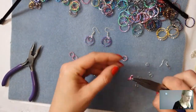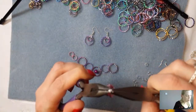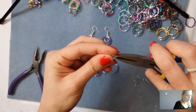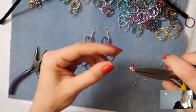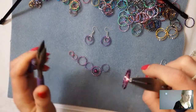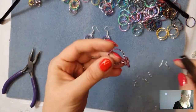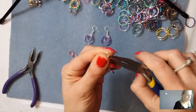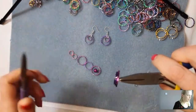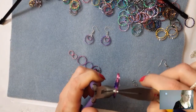So I'm picking up my rings and I am closing that up, and then I'm picking up another jump ring and the next ring and closing that up. Make sure that's closed perfectly. And then I am just going to continue all the way down, picking up my rings as I go. Oh, nearly dropped it.